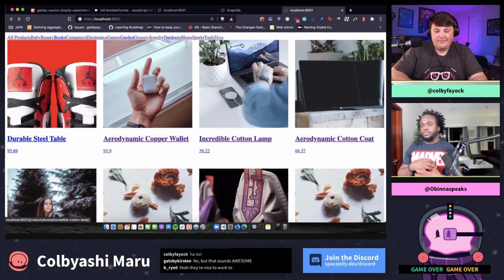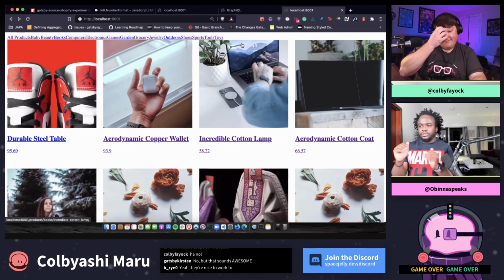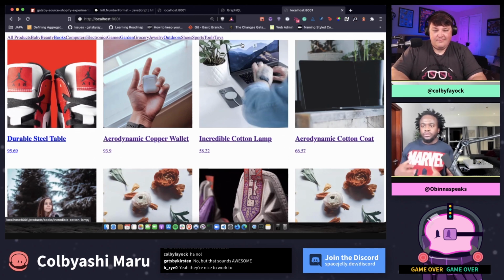GitHub. But yeah, what we just tried to do is build an e-commerce store that allows you to source in a lot of data and show you categories and how different pages look.